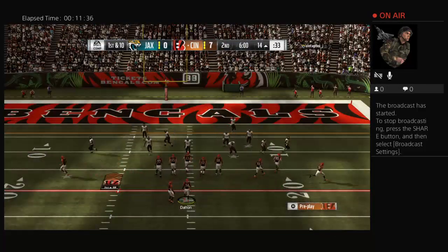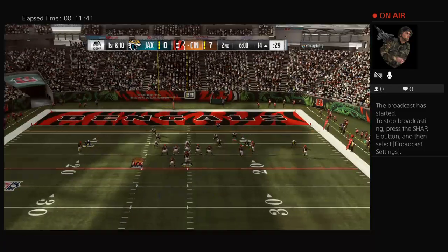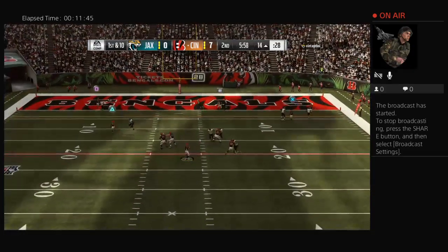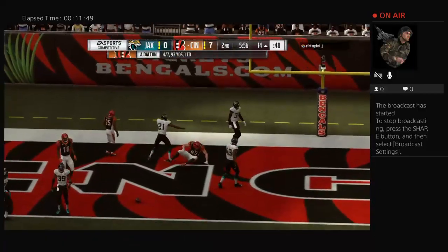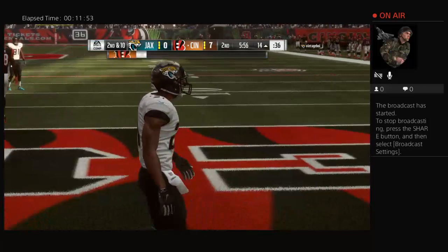Go on the ball. Nice. Dalton here from the gun. Oh, he had 6 points in his hands there. Couldn't hang on. Second down.